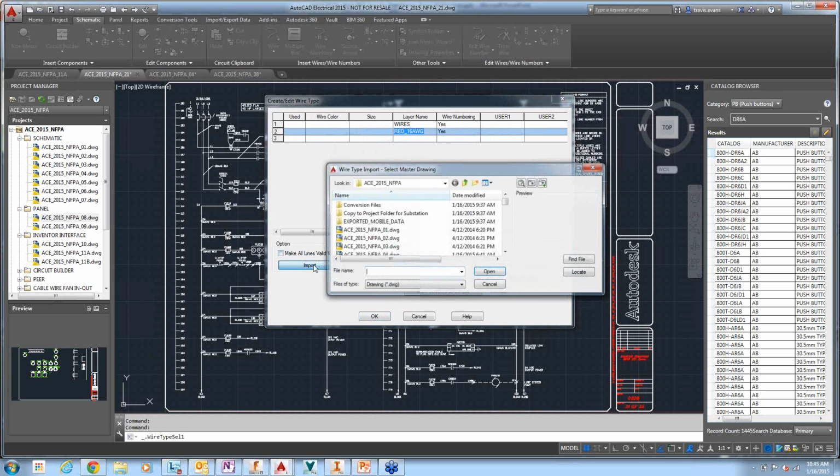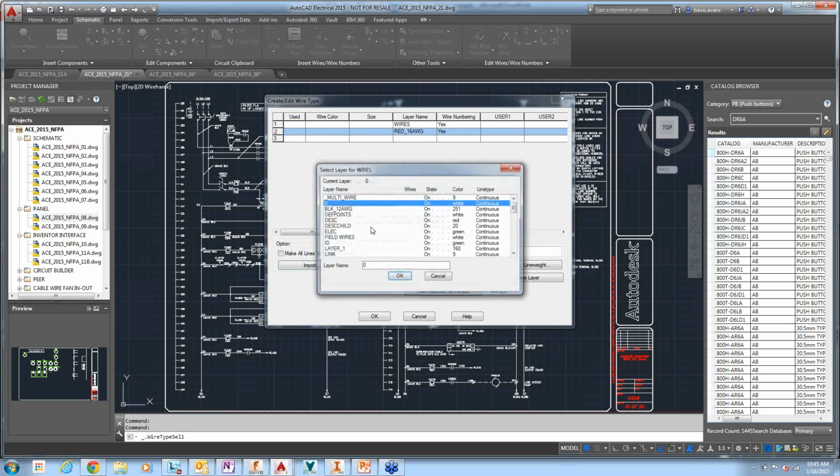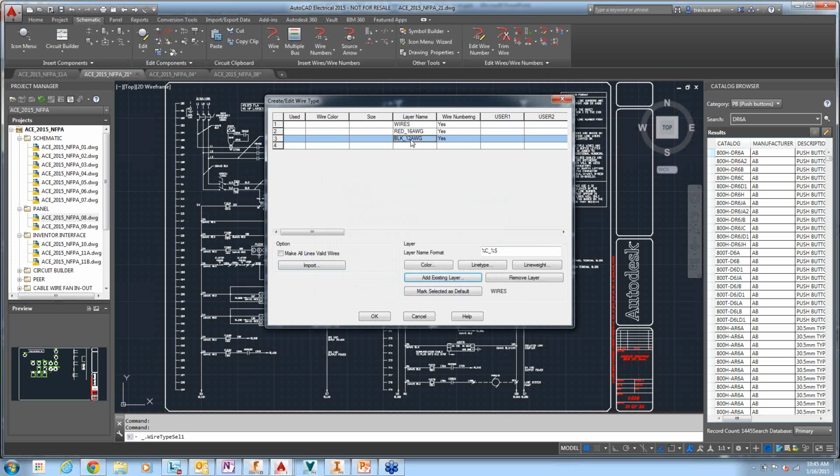I can also import. If I wanted to, I can utilize a drawing, something I can reference, or add existing layers. I can look from some layers I've used recently. We'll add that, and we'll go ahead and change that. So we keep those same layers, but we're going to make this a 16-gauge layer. Keep a little bit of consistency.